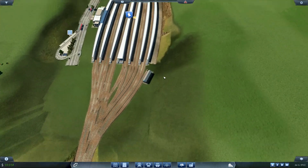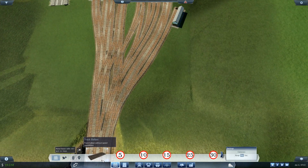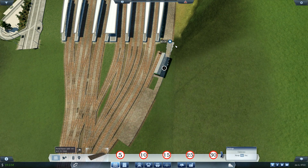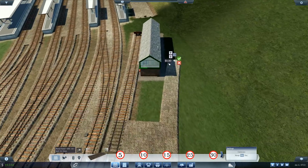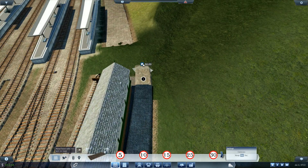So what next? We need a straight line. We need this to curve round and avoid the signal box. And that will be our retaining wall for that side. So I think we can do that. We kind of want to be flat. There we go. We don't want to go in like that though.